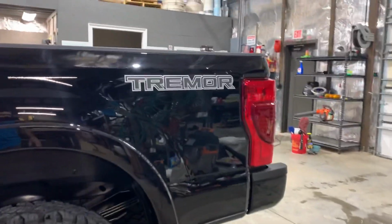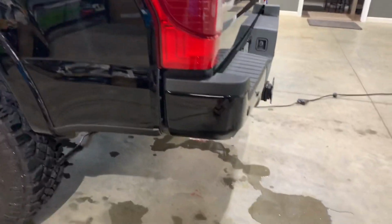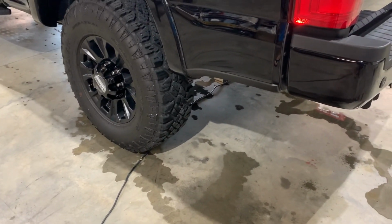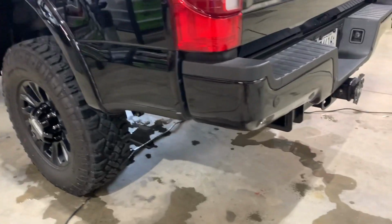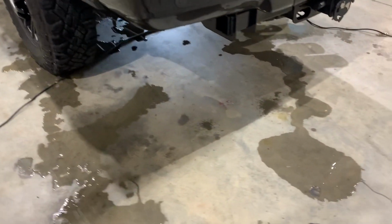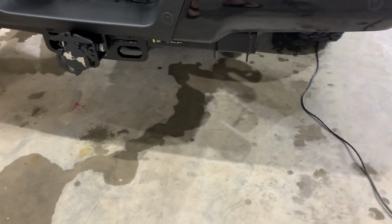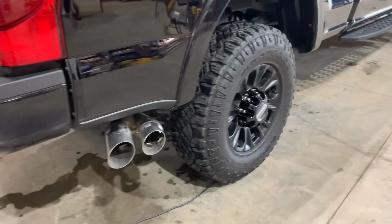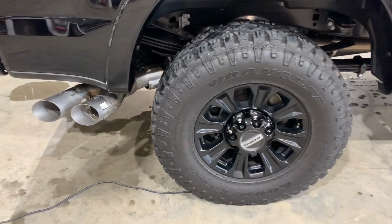All right, another issue which isn't resolved is the underbody rust, or where it's not sealed, and that's pretty lousy that Ford's like that, but that's just the way it's gonna be. I could take it in and probably get it coated, or I know somebody told me that they did it themselves. I'll probably do the same thing, so that'll be resolved.